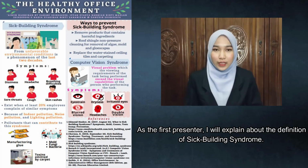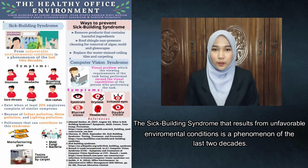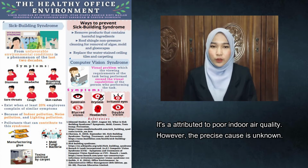As the first presenter, I will explain about the definition of sick building syndrome. Sick building syndrome that results from unfavorable environmental conditions is a phenomenon of the last 2 decades. In addition, sick building syndrome, or SBS, is a name for a condition that is thought to be caused by being in a building or other type of enclosed space. It is attributed to poor indoor air quality. However, the precise cause is unknown.